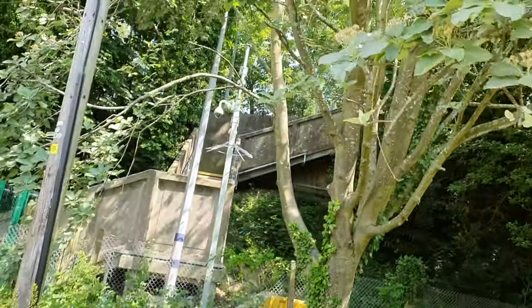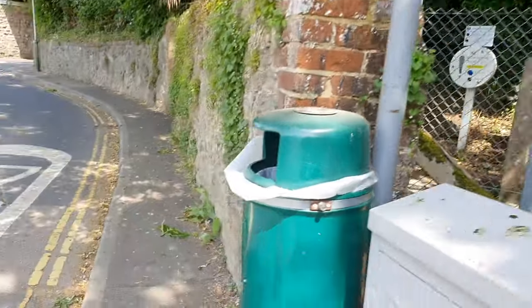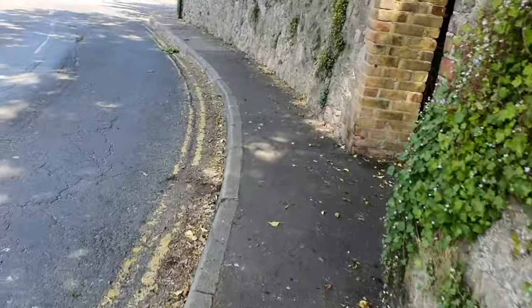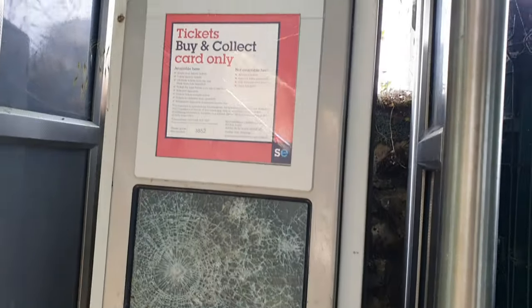There's the steps up to the platform, which is up there. I hope they never get rid of this station, it's extremely useful. The nearest one we've got is Westbourne. It was a bit of a drag. Let's have a look, see if it's been vandalised. Oh yes, it has. Just look at the state of that. Completely useless. What a waste of time.